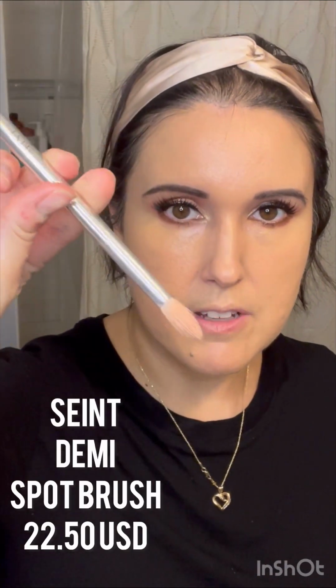tap off the excess. You know what I forgot to do is I forgot to do my setting spray before my makeup, which I really like to do, but we can do it at the end, okay? So this is my favorite Demi brush as of the moment. This is the Spot brush. It has a very narrow end and a fluffy end.